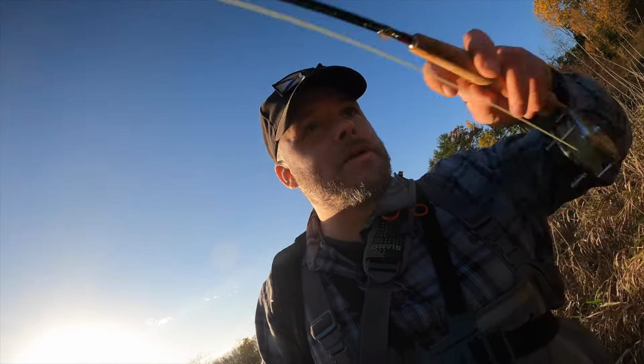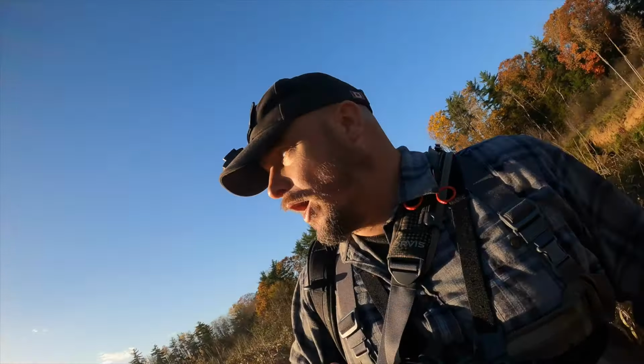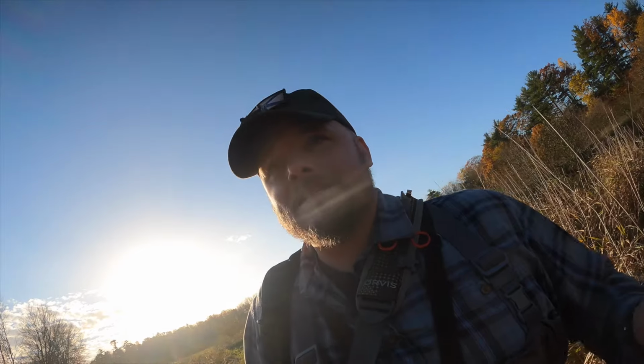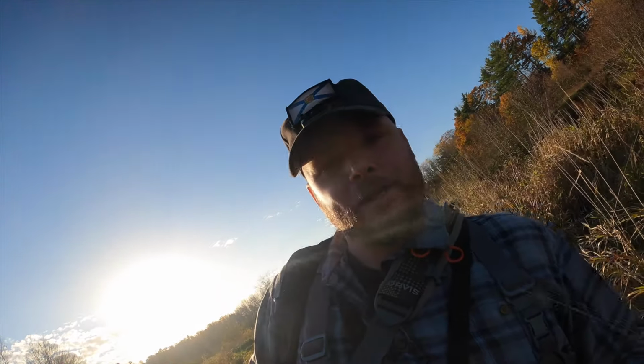Yeah, it's just a little bit crazy. There's actually a hatch on the go right now and they were going wild up the way there. They were just boiling the water. So it was pretty cool. We're gonna scoop down to the next hole here. So I see some more rises down here. We're gonna see if we can catch some more. All right.